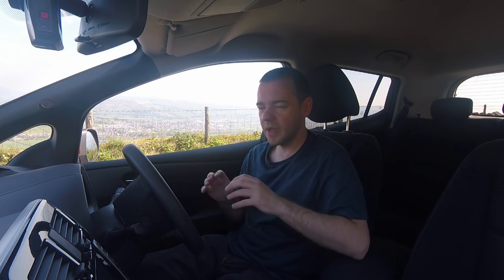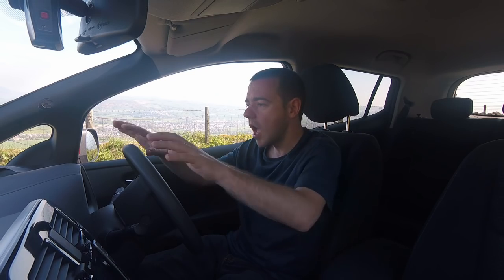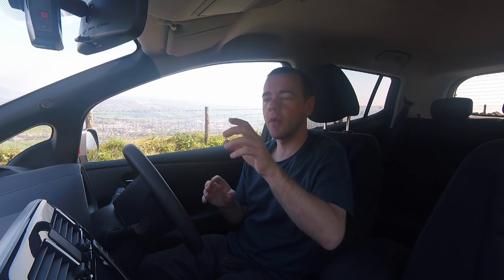Now, to try and get rid of a few myths out there, this car, like any other normal petrol or diesel car, has a standard 12-volt battery. That basically takes care of the car's operations, the lights, the headlights, the horn, the alarm, all the kind of standard ancillary type stuff. The main drive battery is only affected if you use the heater or air conditioning. Everything else is taken care of with the 12-volt battery. So no, you don't lose range if you turn your headlights on.